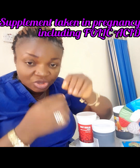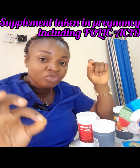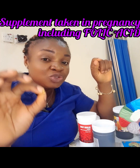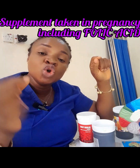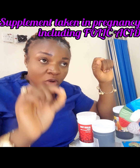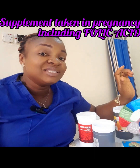This tiny drug is taken every day, one every day. From the time you miss your period, start taking it. For some women, we need to start giving it even before they miss their period. I'll give you the reason why we give it to those women. So start taking this tiny drug every day of your pregnancy. We'll give it till the end of your pregnancy and even 6 weeks after.